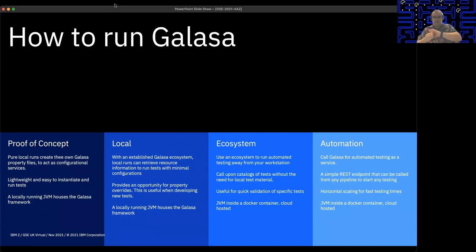So we started off with a very simple REST endpoint that you could just make an HTTP REST call to and say, run these tests, and then ask how are my tests doing? It's like a child when you're taking them out somewhere nice, the little kid in the back going, are we done yet? Are we there yet? It's the same thing with the test. Have my tests run yet?